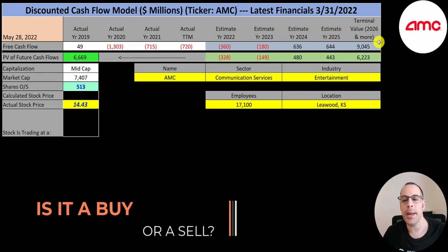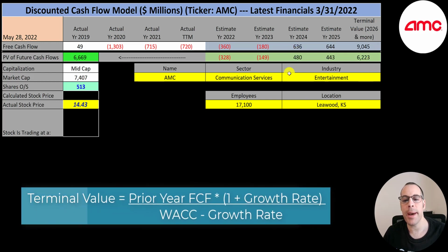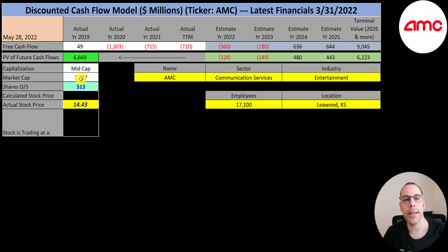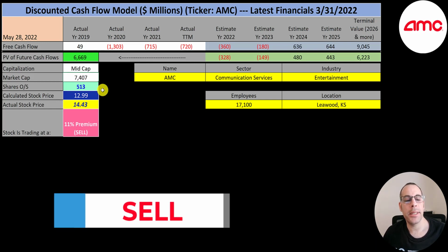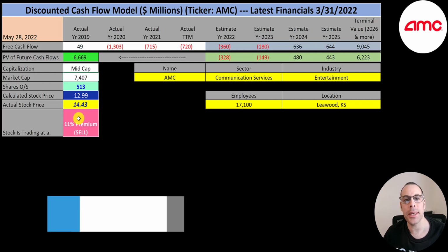We also estimated a terminal value, which is all cash flows past year 4, that's $9 billion. We discounted those numbers back to today using the weighted average cost of capital. We get a value of the company of $6.7 billion. We divide that by 513 million shares, and we get a calculated stock price of $13. They're trading at $14.43, so they're trading at 11% premium. It's a sell according to the model.